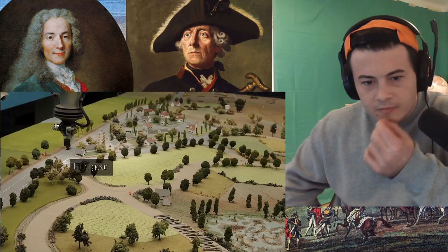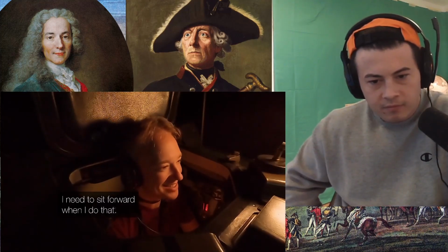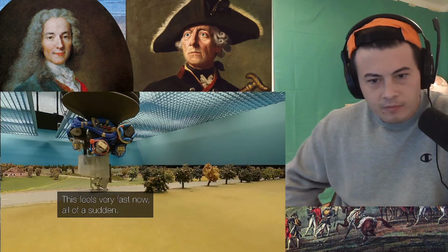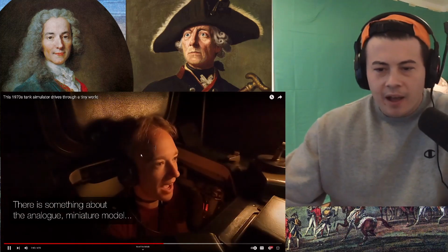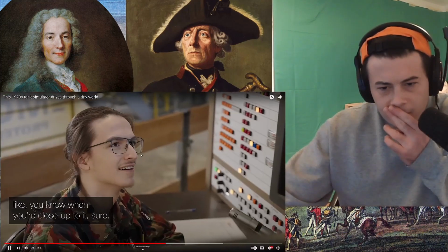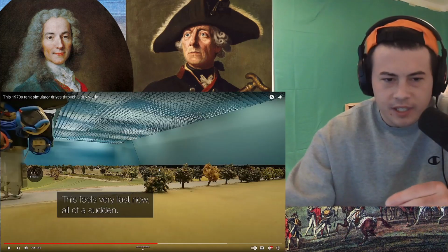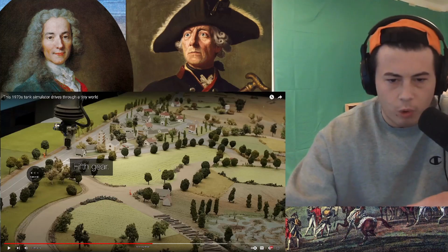Fifth gear. I need to sit forward when I do. Oh my, this feels very fast now, all of a sudden. There is something about the analog miniature model. Like, nobody close up to it, sure. I'm so confused. How do you keep the sensation of going forward?